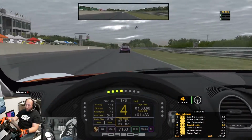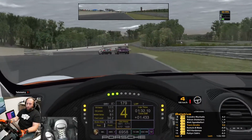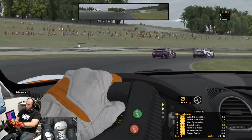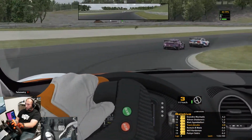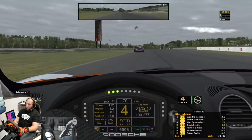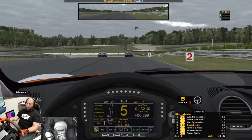If they start to battle and get slow, then I can kind of pull the same move back on them. Gap in front has increased. It's now about 1.0. B12. That lap was a 1:32.10. See if these guys take each other out.